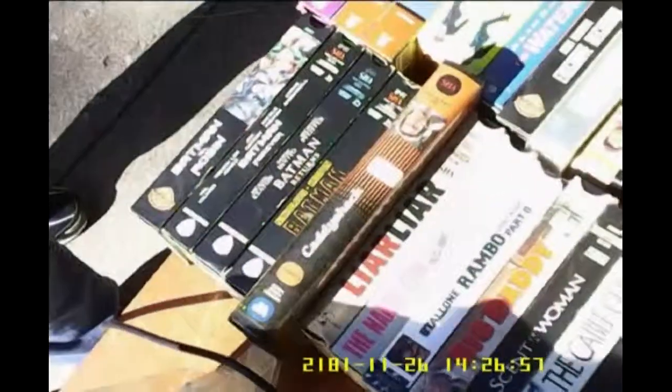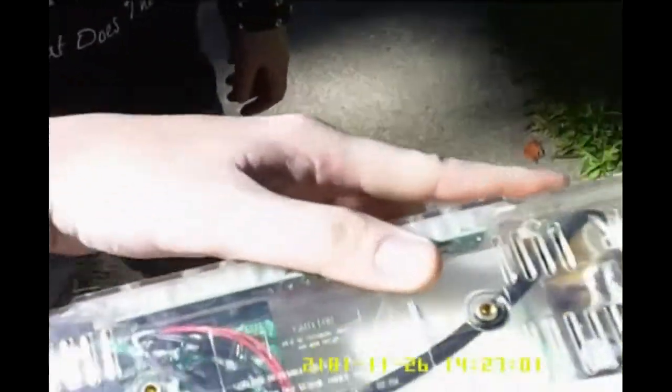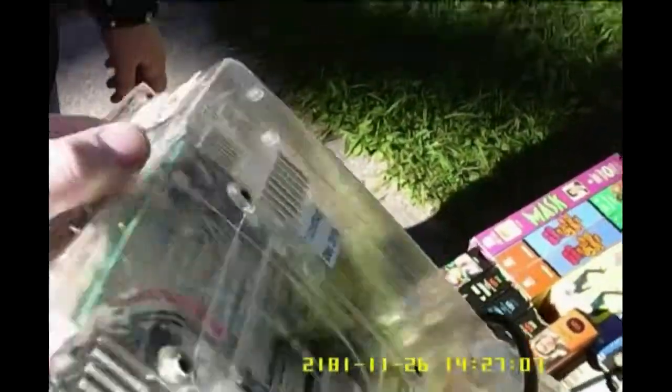It's a really old model, but it's got HDMI, VGA, component, composite, and S-video. And it's really small, you just store it away. It doesn't come with built-in speakers for some reason. You have to hook up PC style speakers. But they wanted $5 for it. I gave them $3 and they took it.